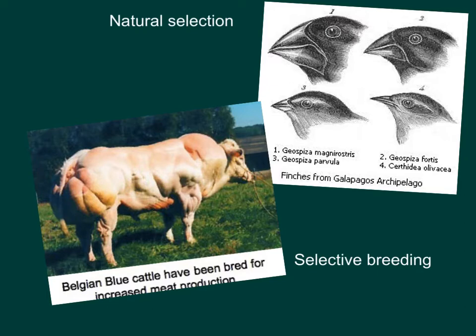Chapter 9.2 introduces us to natural selection and adaptations. Some changes in genetic traits have occurred over several generations through natural selection, such as the long necks in giraffes or the finch's beaks that Darwin discovered on the Galapagos Islands. Other changes in genetic traits have been caused by humans.